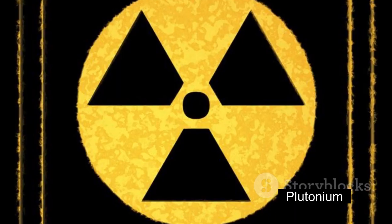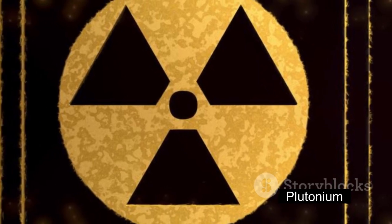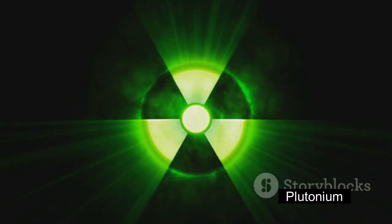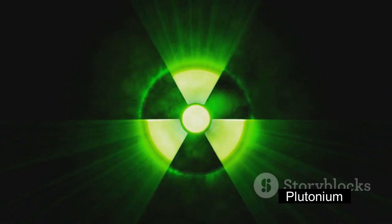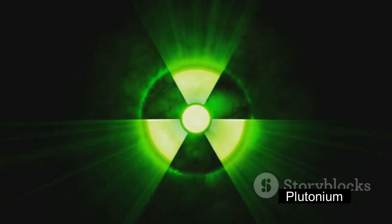We land on plutonium-240, another significant isotope, yet a byproduct of nuclear reactions. It's this isotope that contributes to the challenges of handling and disposing of plutonium due to its high rate of spontaneous fission. However, it's not all doom and gloom.